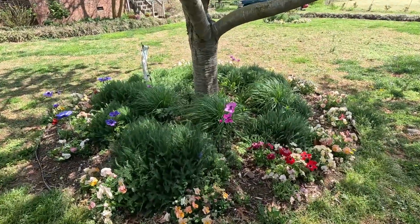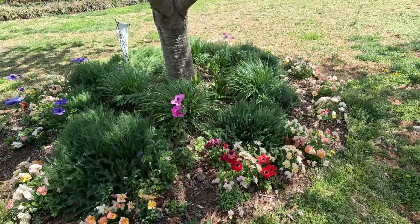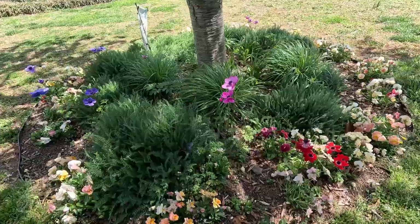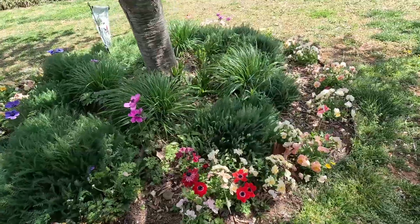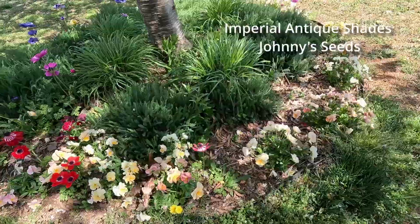In this bed here we have a bunch of different types of yarrow. Kim has anemones planted and a bunch of different kinds of pansies. I believe these are called antique shades, or nature shades antique.